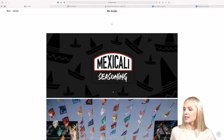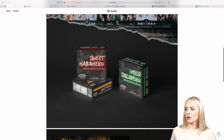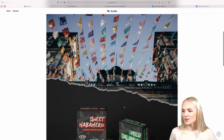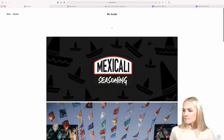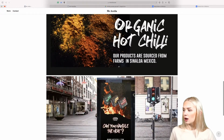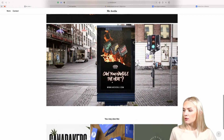Arcila. Mexicali seasoning. Alright, sweet habanero. So we have some packaging happening. I love the transition here, how it looks like a cut almost between these two images. So you did a great job here. Again, a little intro would be nice as well. Organic hot chili. Our products are sourced from farms in Sinaloa, Mexico. Can you handle the heat?